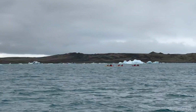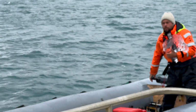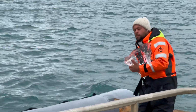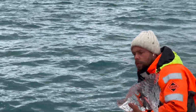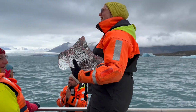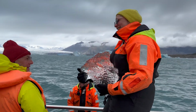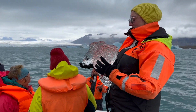The local tour guide said this entire glacier would disappear in 20 to 30 years' time, according to the current global warming situation. What a shame. This is a good wake-up call. It's time we review the way we consume our energy and our lifestyle.